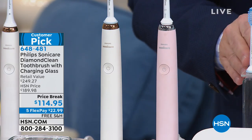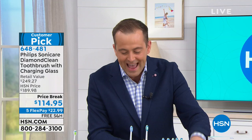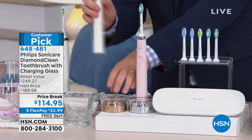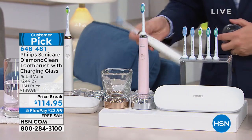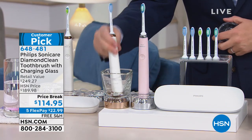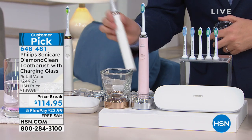On top of the year and a half's worth of brush heads, you're gonna get the travel case and you get the charging stand. You also receive, look at this, the charging cup. With this, when you finish brushing your teeth, you just drop the toothbrush in there in any position and it starts to charge it.